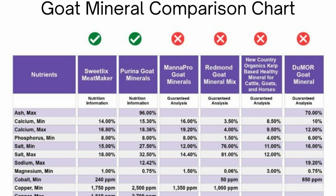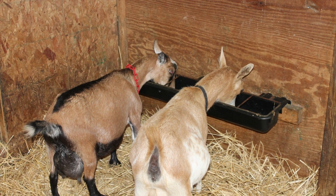This is our goat mineral comparison chart, and you can see that the Sweetlix Meat Maker and the Purina goat minerals both have check marks above them. Now, the reason that I specify the Sweetlix Meat Maker and not the Magnum Milk is because the Sweetlix Meat Maker has twice as much calcium. The calcium to phosphorus ratio in Sweetlix Meat Maker and most minerals is 2 to 1. That's really what we want. We want around 16 to 18% calcium for does that are pregnant and or milking.